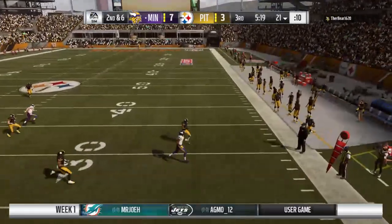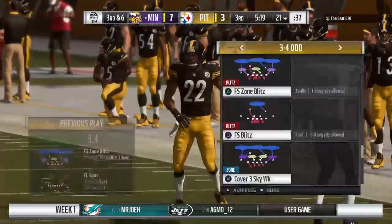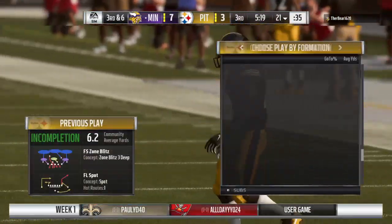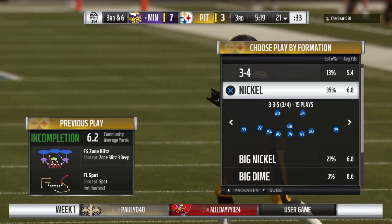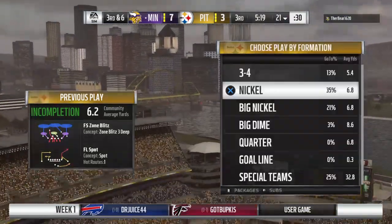Throw here out of the gun. And his throw here is incomplete. Had an open man that time, but ended up putting a little too much heat on it, don't you think, partner? Absolutely. Just needed a touch more air under it. Instead, he fired an absolute bullet.